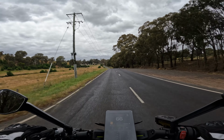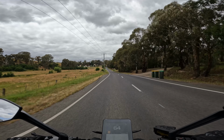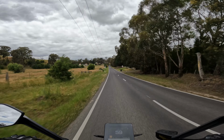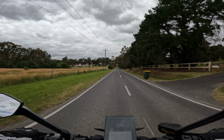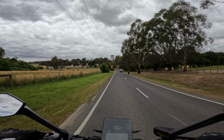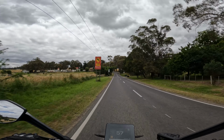Your function, so you've got sport, street, rain modes. You can't change them on the fly. Okay, so you can change the street mode on the fly. Let's see if we can go to rain mode. So you can change modes as long as you're not on the accelerator. So we'll drop back to sports mode. As long as you're not on the accelerator, you can change modes.